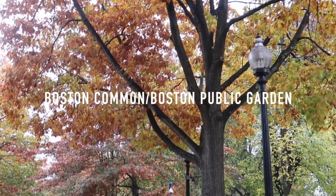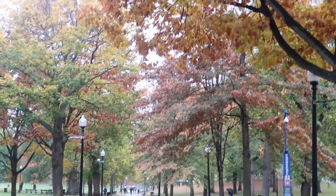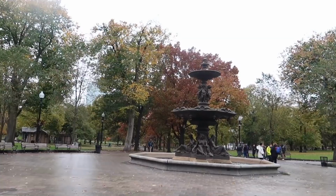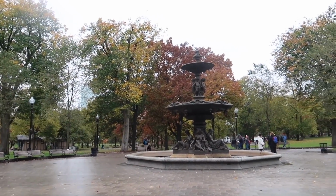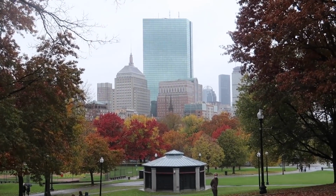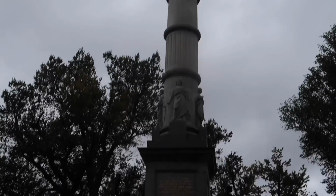And I really feel like the foliage was at its peak, and seeing all the trees was just so beautiful. And I absolutely loved being able to see all that, and just all the statues that were throughout Boston Public Garden. And this right here was my favorite shot. Like, look at the trees, it's so pretty.